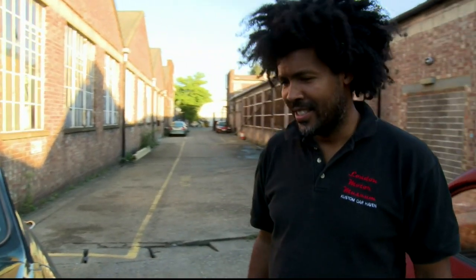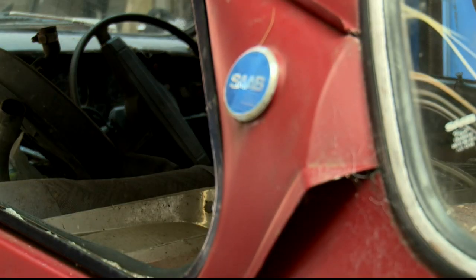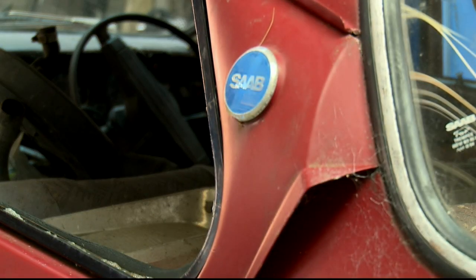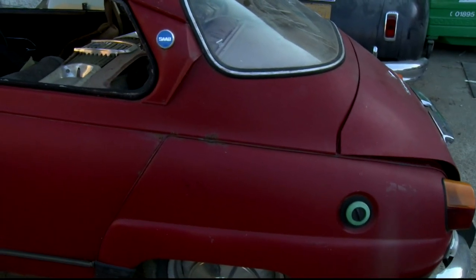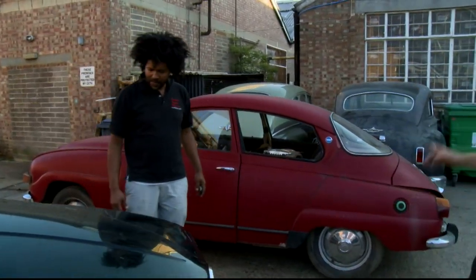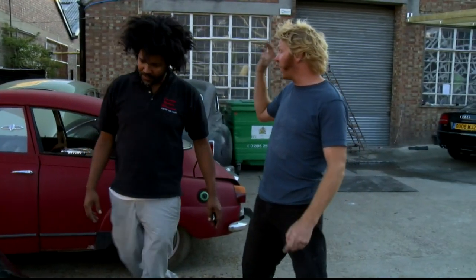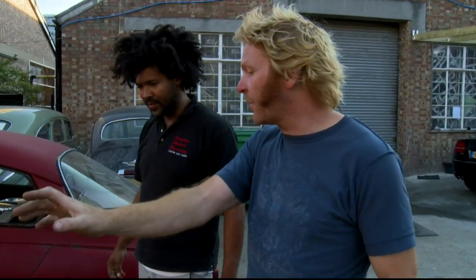What we have here is we have the red one. Pretty good on the bodywork. Little bit crunchy underneath. It's got some rust there. But all in all, it's got a whole pile of bits inside of it. And it's not too bad. It's quite straight. And I know this is going to sound a bit weird, ELO, but I think we should be using the red one as our car that we build. And this one is the donor car.